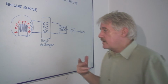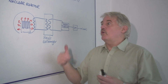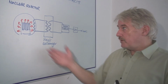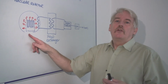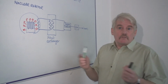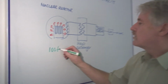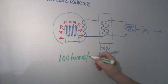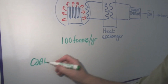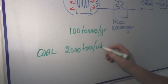Just the same as, for example, with a conventional power station, you would burn coal or oil or gas. Well, here we're just burning nuclear fuel. The big advantage is the amount of fuel that you might use in 1 year. Every year in a nuclear power station, you may use up to 100 tons of fuel per year. In a coal-fired station, you would use something like 2,000 tons per week.